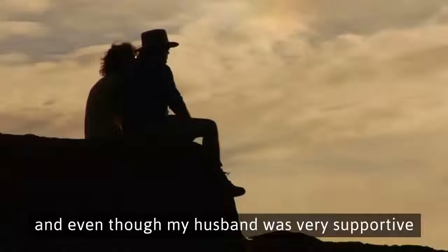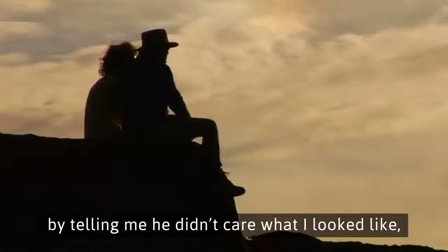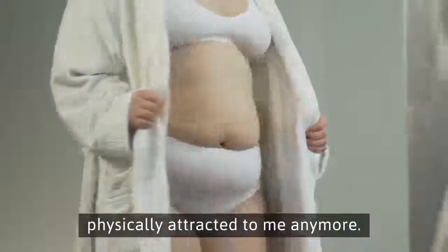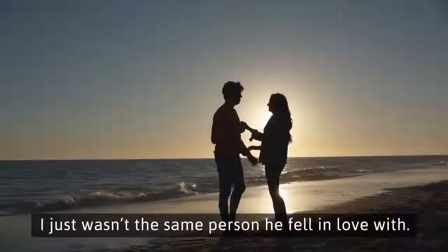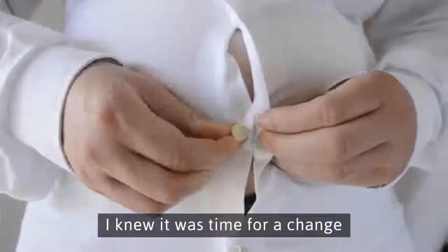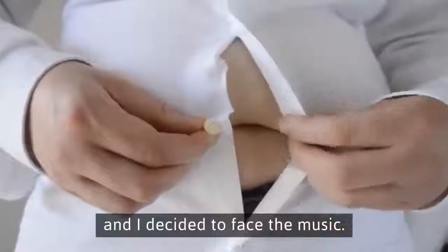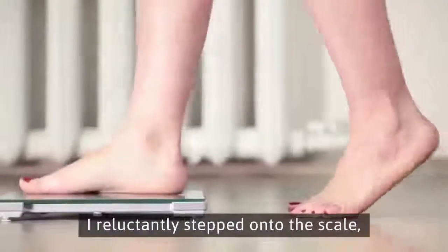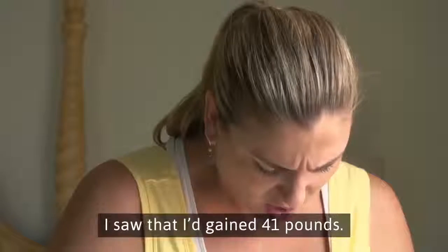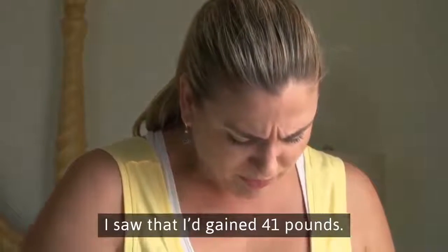And even though my husband was very supportive by telling me he didn't care what I looked like, I knew deep down he just wasn't physically attracted to me anymore. I just wasn't the same person he fell in love with. Finally, I knew it was time for a change, and I decided to face the music. I reluctantly stepped onto the scale, and to my disgust, I saw that I had gained 41 pounds.